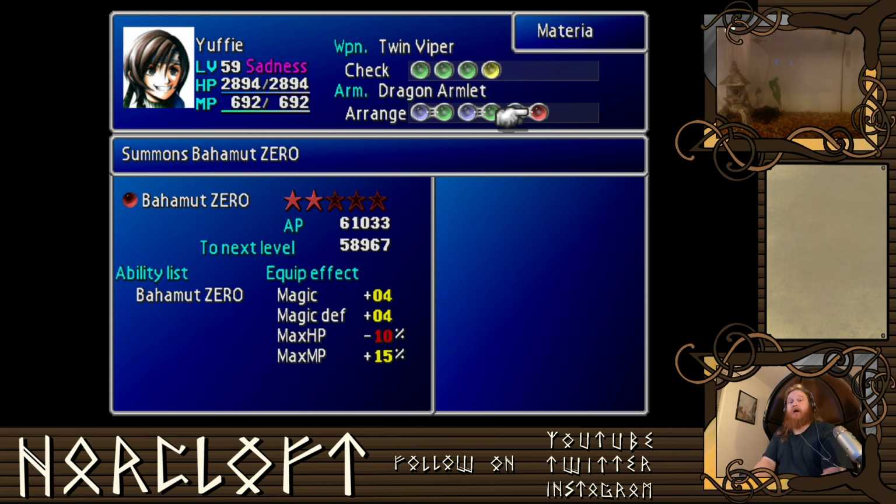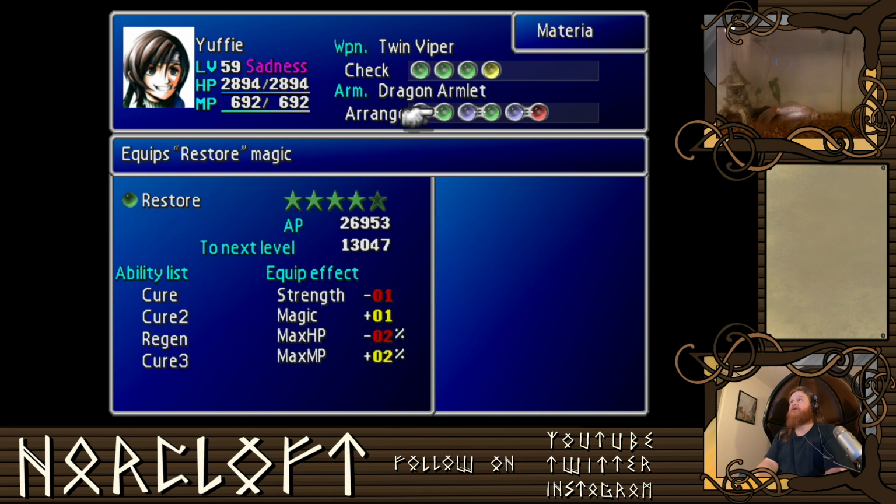Bahamut Zero. Usually Quadra Magic is meant to work with magic or summon spells. The only one that you can't use Quadra Magic on is Knights of Round. But since Bahamut Zero is theoretically the second strongest materia in the game, you could pair it with Quadra Magic and launch, you know, basically a 4x attack. So that's theoretically 4 times 9999, just wailing on your enemy there. So that can be a good vicious combo that you can use to your advantage.